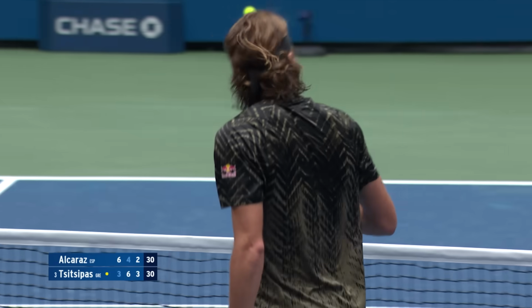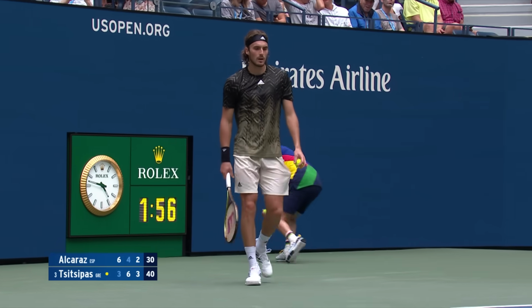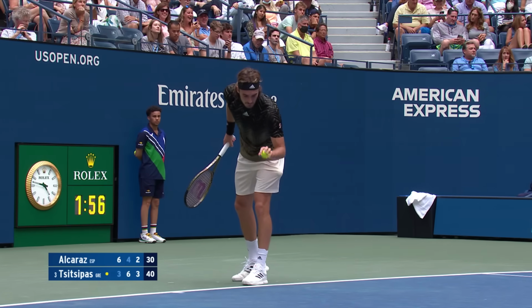Some more good net play. Determination, that competitive spirit, such a big part of Tsitsipas's arsenal. Had a good look at that with me over the last hour or so. Desire to compete, find a way to win.